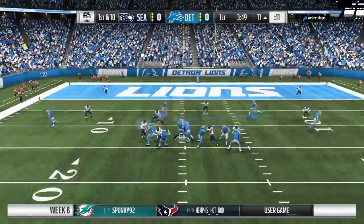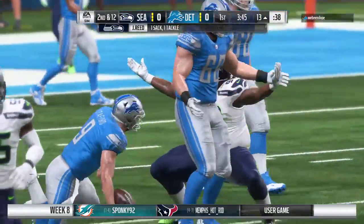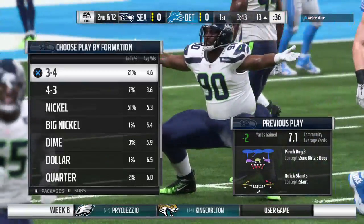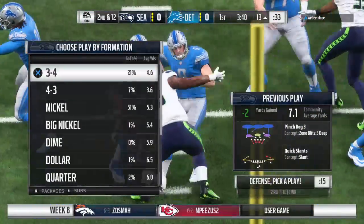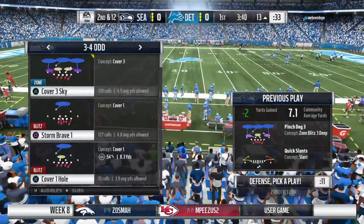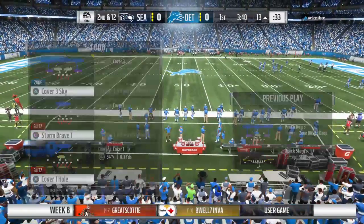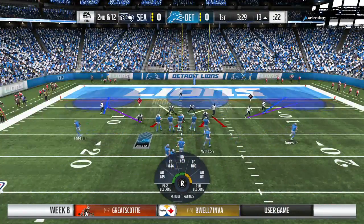On 1st and 10, Stafford. Blitz coming, and down he goes. Jaron Reed in there to get him, and that's sack number 6 for him on the year. They'll come up after the sack on a 2nd and 12.